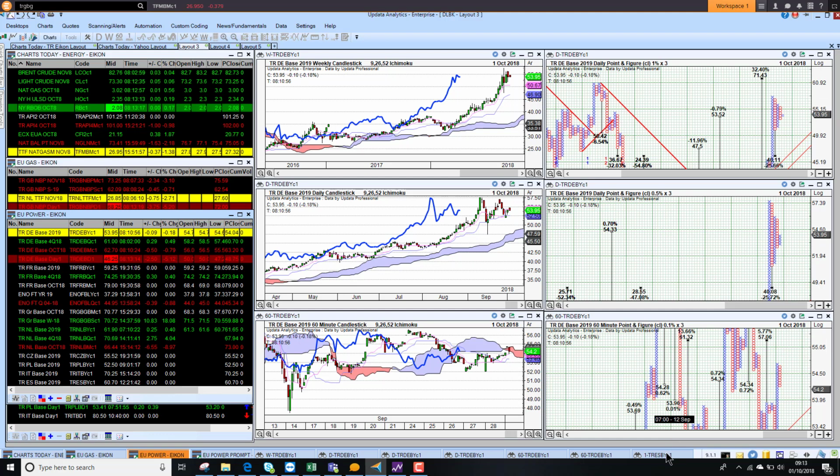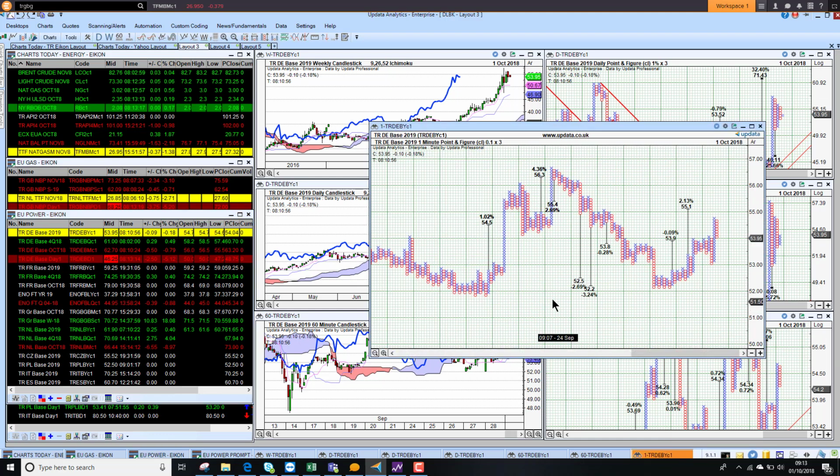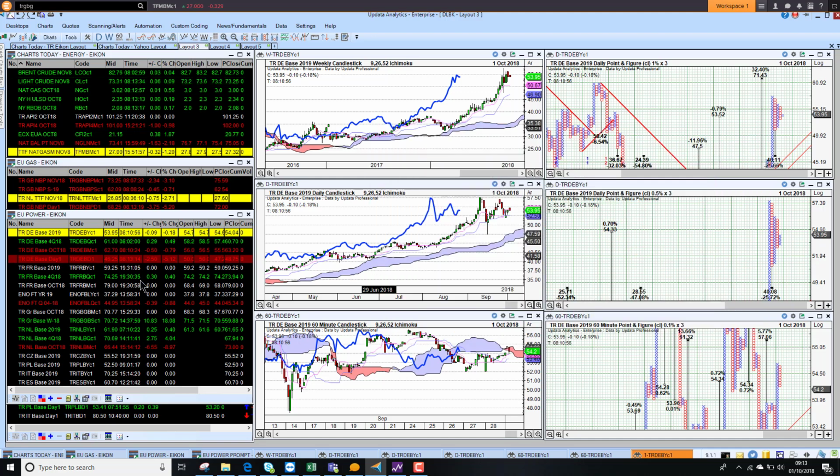If you're looking at German power, keep an eye on the 1 minute chart. Here we've got 55.10 as the strength. We saw here last week we had downside targets to the low 52 area. That's kind of where we went. At the moment we've got a target to 55.10. Keep a watch on your 1 minute charts for targets as they develop.